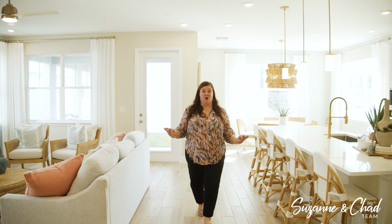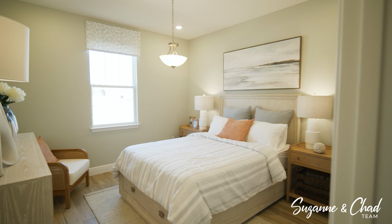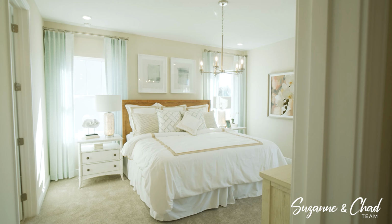Now we're in the bungalow, which is still a nice size. This is the Carter. It's 2,500 square feet, 1 bedroom downstairs, and you have 2 bedrooms upstairs with an optional 3rd bedroom upstairs, or you can have a loft up there. So let's check it out.